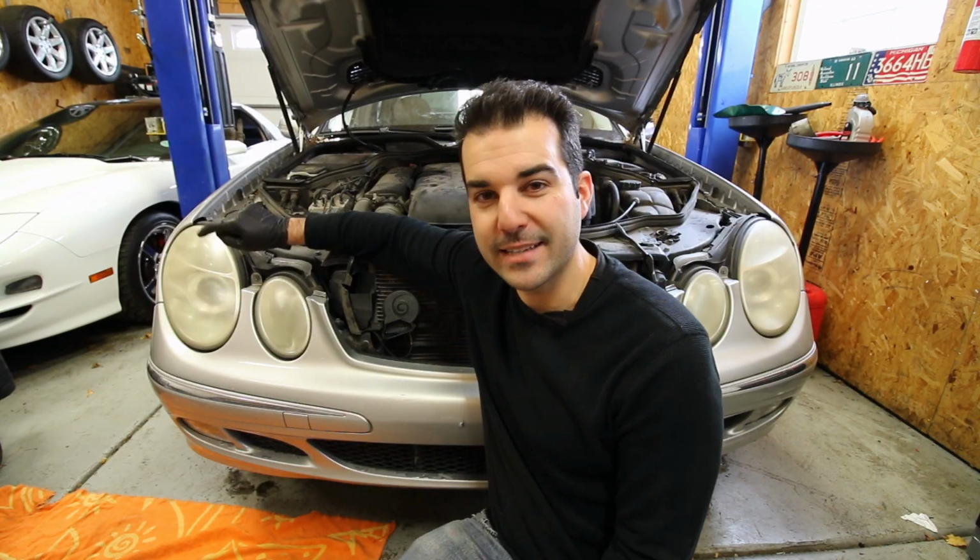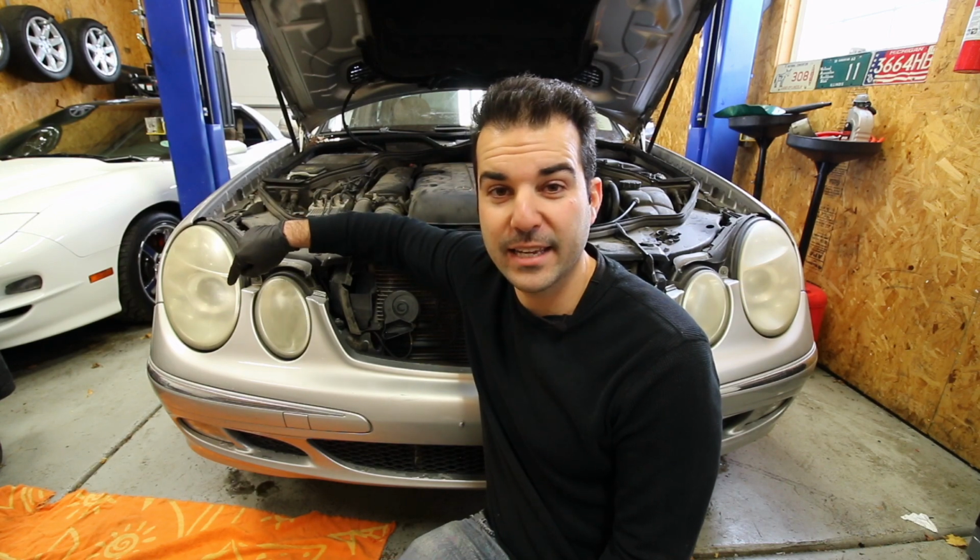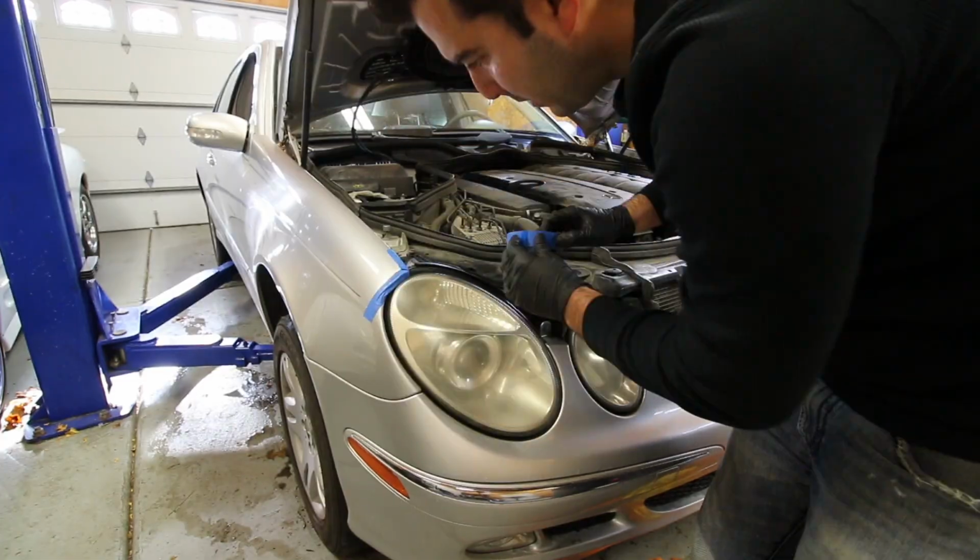But first, because I know that there are a few guys out there with OCD that are just flipping out right now at these yellowed headlights, we gotta restore the headlights and ceramic coat them and make them look better than brand new.